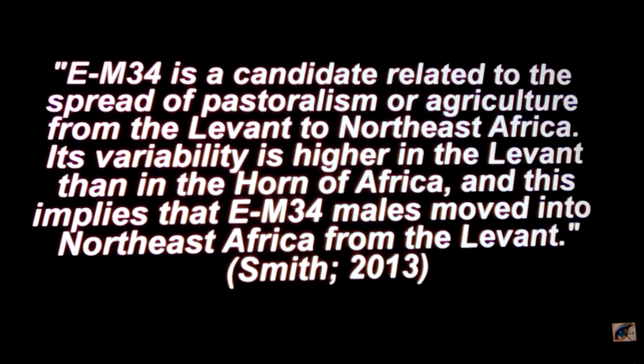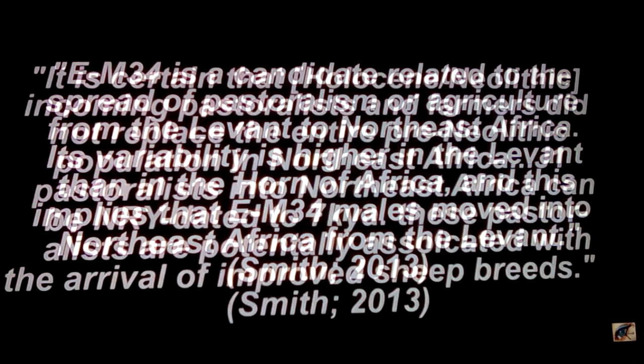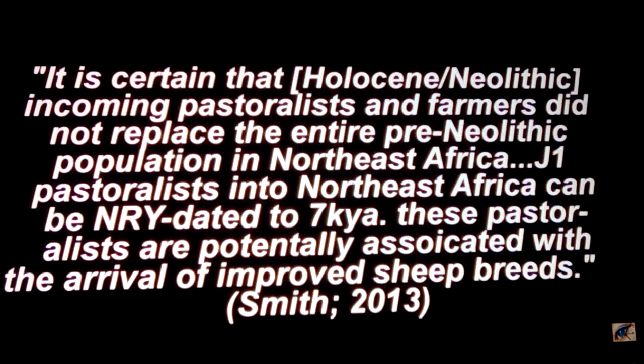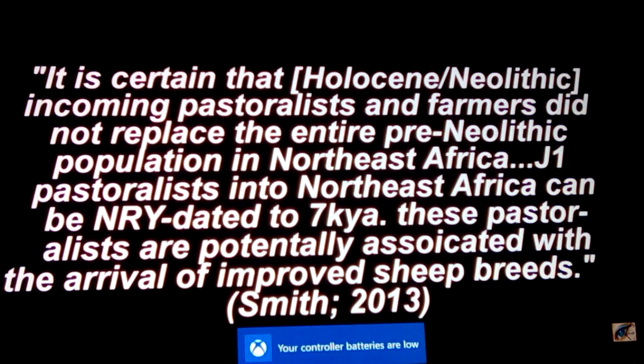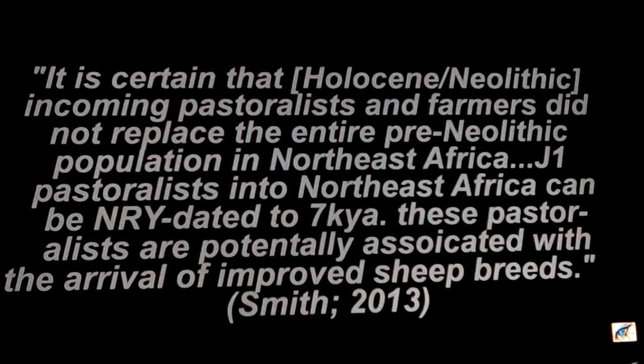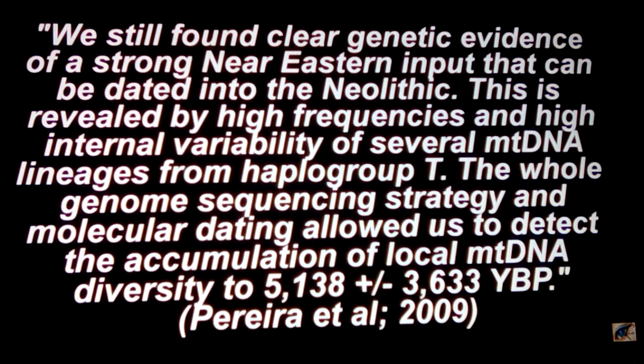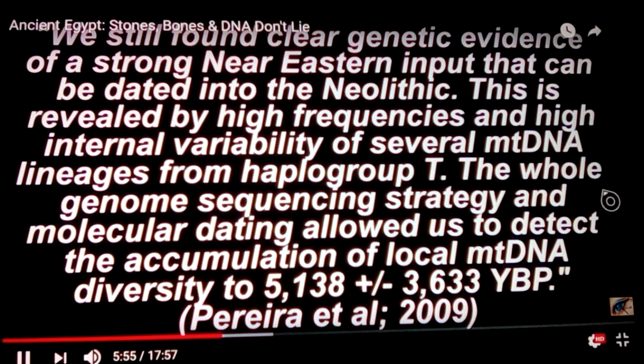I don't want this thing to go too long, so I'm going to try to read just some of it, but I can't keep from over-vamping some of it with things that I know in correlation. It is certain that Holocene Neolithic incoming pastoralists and farmers did not replace the entire pre-Neolithic population in northeast Africa. J1 pastoralists into northeast Africa can be NRY dated to about 7,000 years ago, right? And we still found clear genetic evidence of a strong Near Eastern input that can be dated into the Neolithic.